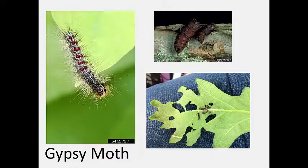This is what the pupal stage looks like. So they go from caterpillars, and the caterpillars are really the most damaging. You can see here, even these small caterpillars have eaten sort of large holes in oak trees. These do prefer oaks, although they can survive on other trees, and you'll often see egg masses on pines.